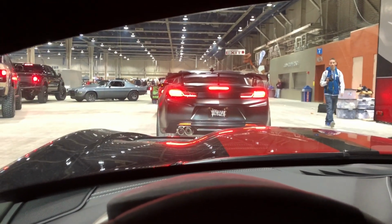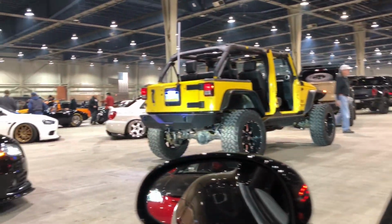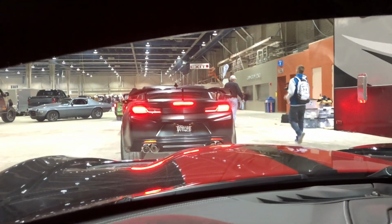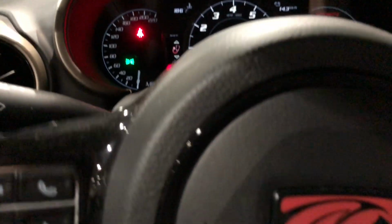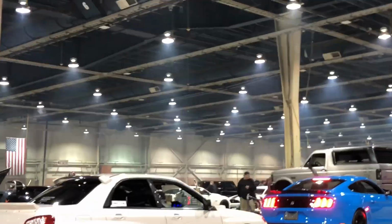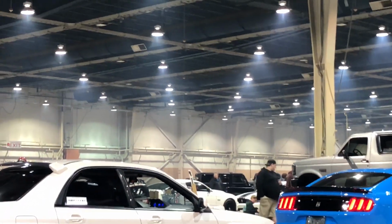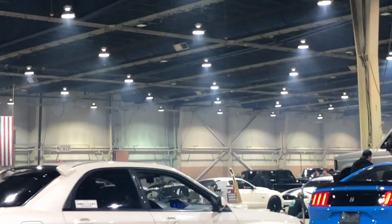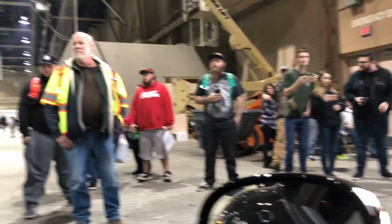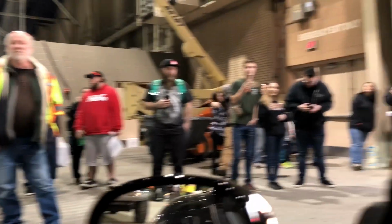Us leaving. I'm in the Viper. There's the 1LE. It's pretty loud right now. All the performance cars are heading out. Traffic jam, so I'm gonna just turn it off. I'm trying to show you how much exhaust is getting up in these lights. That's kind of funny. The crowd sits around waiting for us to leave. Probably the best time of the show to be here.